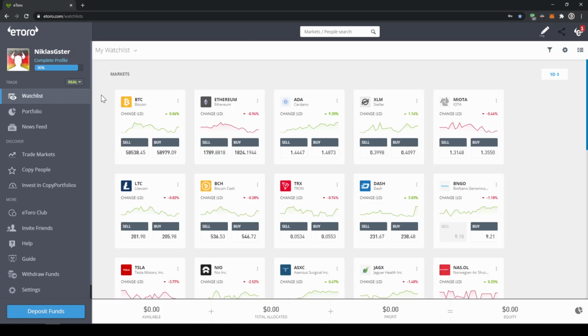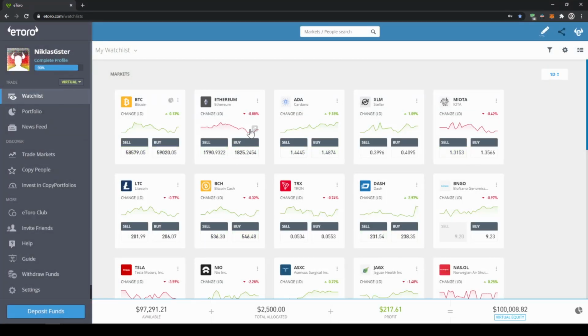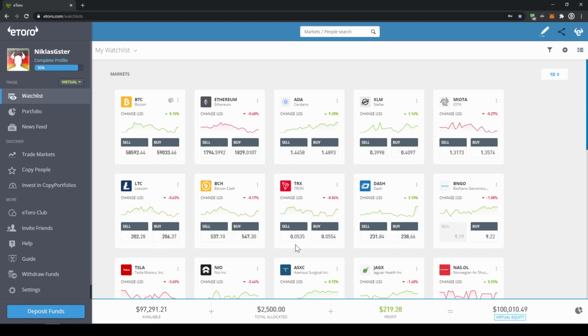Alright, now I will show you how to buy crypto. To show you how to do that, I will just switch over to the virtual account. So I'll click on here and switch over to virtual. Everything stays exactly the same, except for now we have this virtual balance, which we can use to check out the platform. The display of our capital on eToro is pretty organized. We can always see it displayed down here at the bottom. On the left side, we see how much cash we currently have available on our account. Right next to it, we can see how much we have currently invested. Then we can see our profit or loss. And then this is all added up, and here we can see what our total balance is.